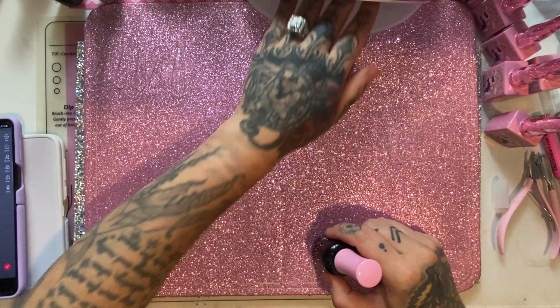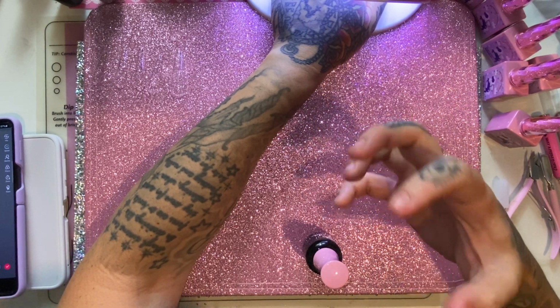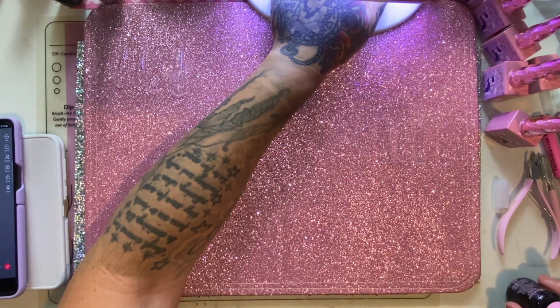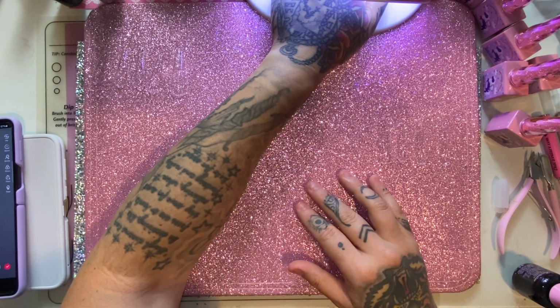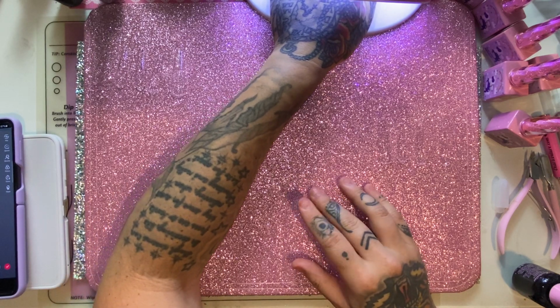Alrighty. And if it's burning a little bit, just creep your fingers into the light instead of just going in and putting them in there. My fingers aren't bad, so I'm good with it.